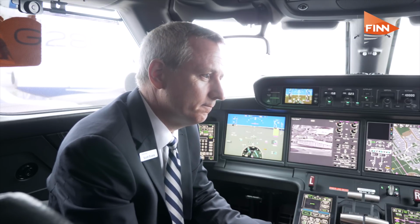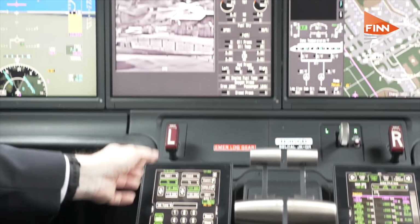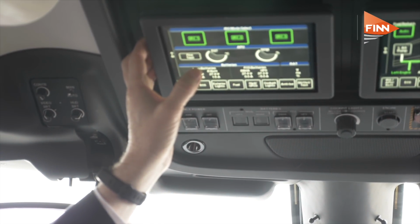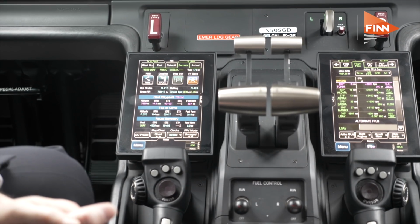And if we look at the displays here, there's quite a bit going on. Can you just talk us through what you have? Absolutely. So obviously our DUs are similar to what we've used before, but we're adding more capability. We've got enhanced MAP, airport moving maps, where we've integrated airport high-resolution databases into our actual map. Obviously our EVS that we really helped develop and create.